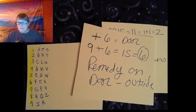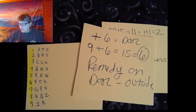Let's see here. So Talia, in the 9 house, it can be a really good house to live in. If you're an artist and you want to be creative and you want to help other people, that's a great house. All right, moving on to Melissa Croft.